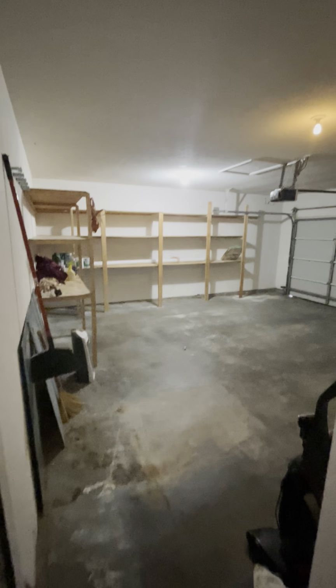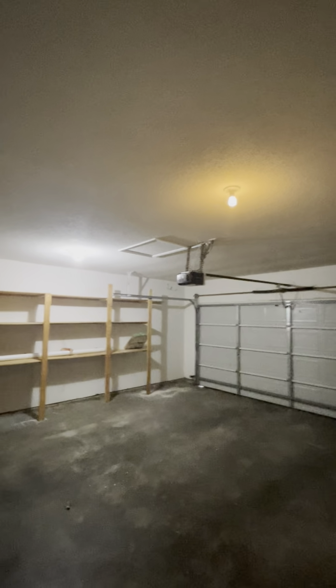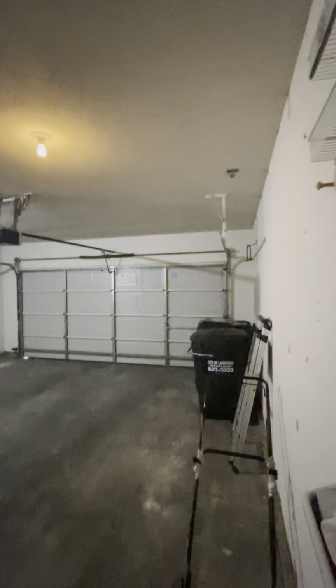So I'm having trouble finding a light switch in here. Okay, there it is. Okay, so step down into the garage and you can see that they've got plenty of shelving built up in here and access to the attic. Looks pretty good.